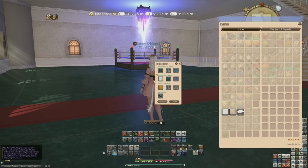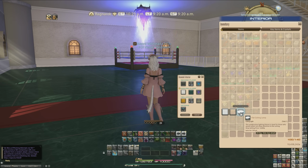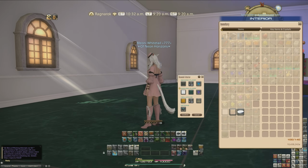So let's remodel the interior for our ground floor, and we have the pure white interior wall. It says an interior wall of plain pristine white for maximum versatility. We have a light wood flooring. It says flooring made from rustic planks in an unpretentious pale shade, and the flat ceiling lamp. So we're going to temporarily swap out my favorite chandeliers in the game, the diamond ones, and see what this looks like. So these are the walls. Very, very basic change there.